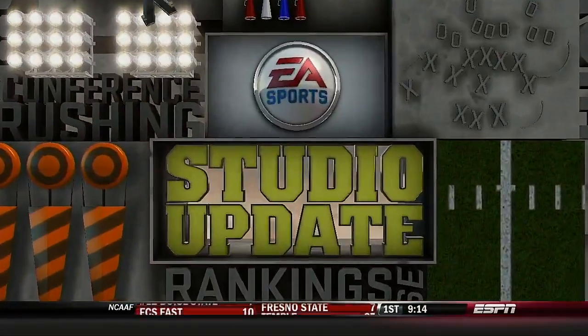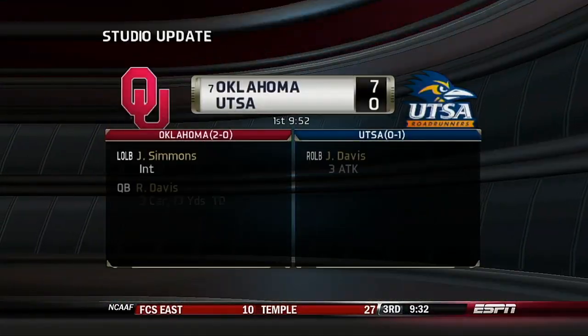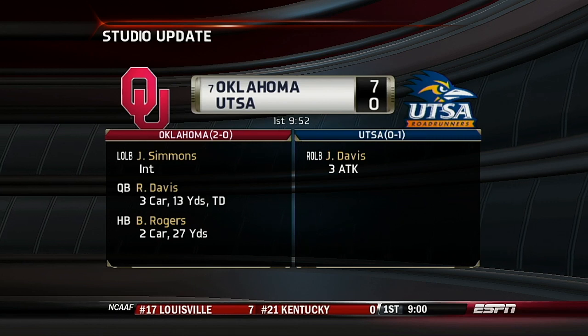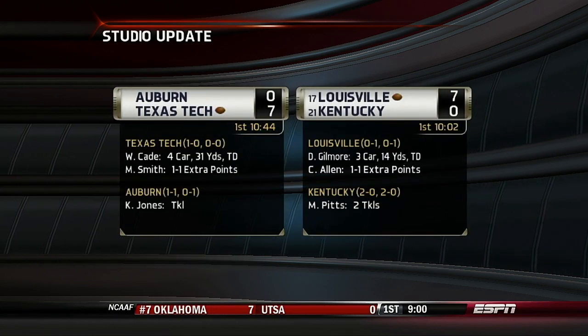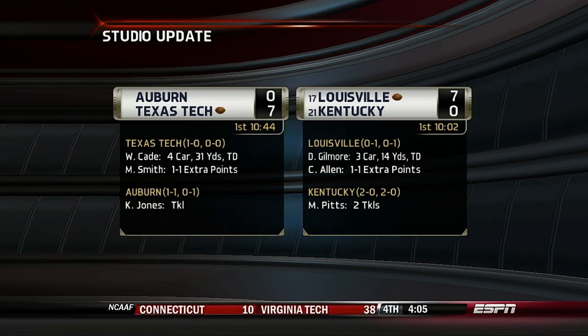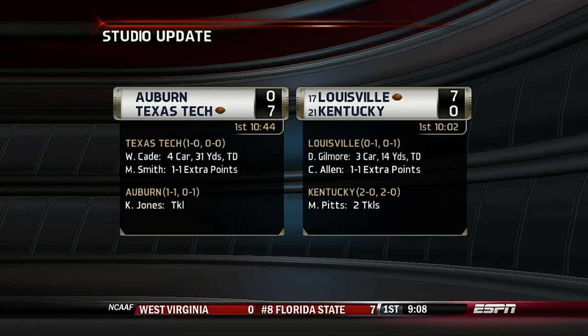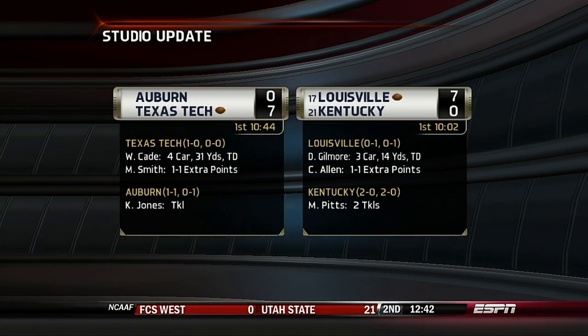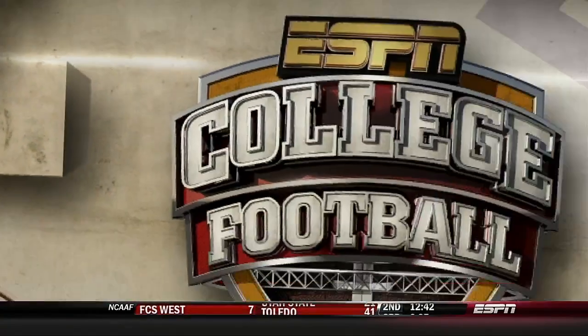Reese Davis is standing by with this update. Reese? The Sooners roll into today's game ranked number 7 in the country. Here's a hotly contested battle. The Sooners are out front 7-0. In other action, let's take a look at some scores from around the country. And for Texas Tech, they find their way to the promised land first. Cade's strength as a runner has carried him into the end zone for a touchdown. The Red Raiders are out front 7-0 early in the first quarter.